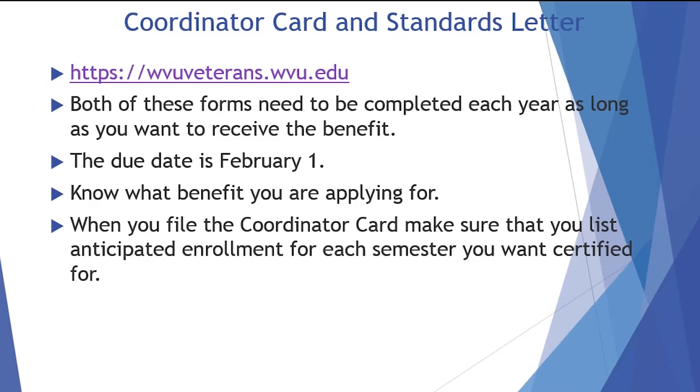This is so we have time to process your forms, and if anything has changed, we have time to get information from you before you leave campus for summer break. We also want you to know what type of benefit you're applying for. We want to make sure that you know how much money you're getting. And also, when you file the coordinator card, just make sure that you list anticipated enrollment for each semester you might want certified for. If you leave a semester blank or put 0, we won't certify you for that semester.